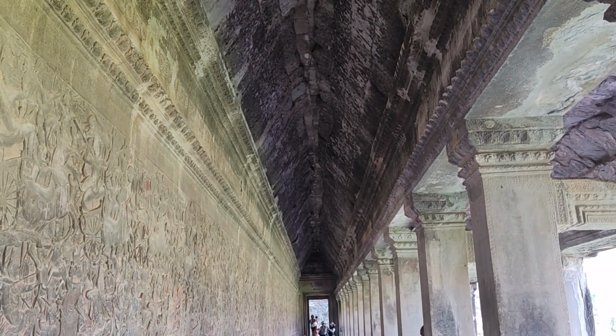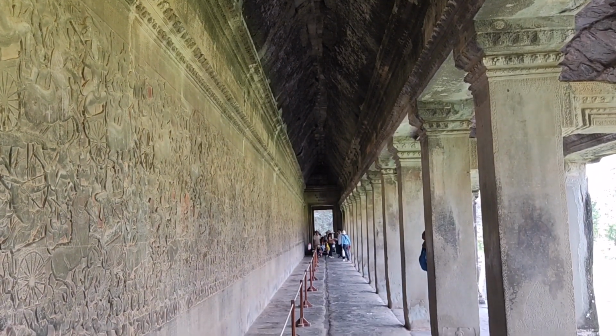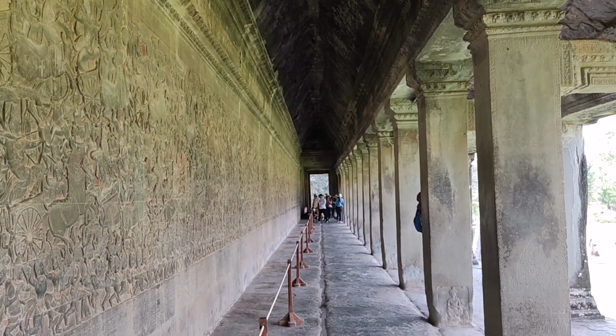Wooden ceiling at the long galleries. All the long galleries of the temple, both outside and inside, were covered on the inner roof by a wooden ceiling decorated with lotus rosettes, but nowadays those ceilings are gone.